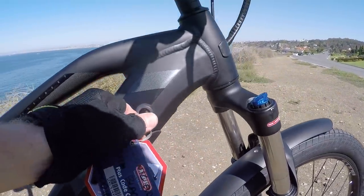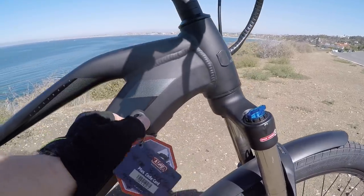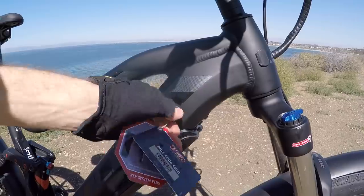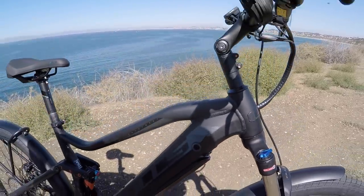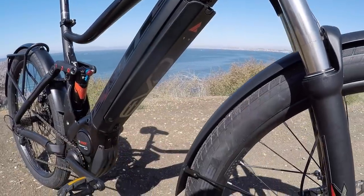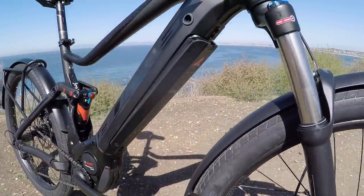And insert the key here for a second. There we go, turn it. And then the battery drops out just a little bit. I'm gonna put these in my pocket. It doesn't drop all the way though, which is nice because it would collide with this fender and it might fall all the way off. You don't wanna drop this.